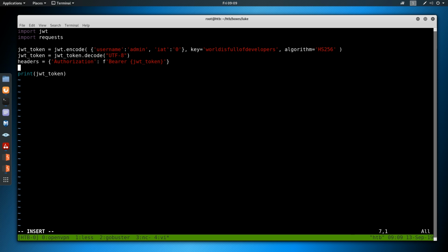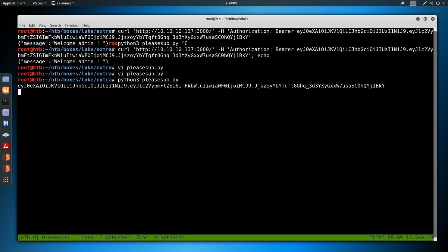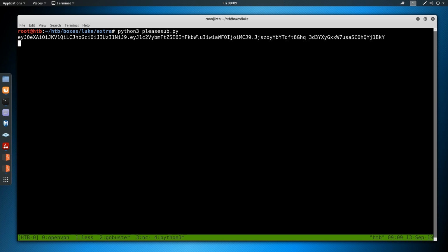So we can print what the token looks like, and then we also want to do r is equal to requests.get, and then the URL. And for once, I didn't forget the port. So headers is equal to headers, like that, print r.text. There we go. So now we got the token and the username.